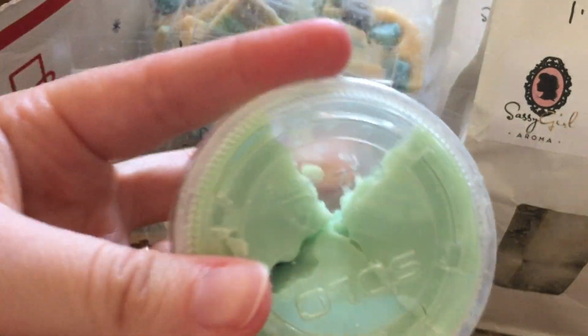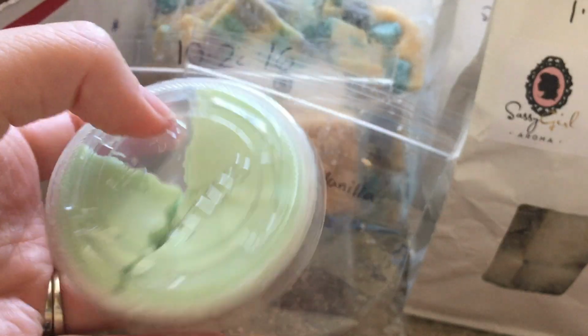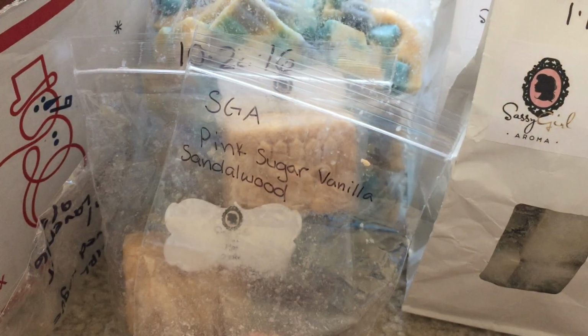Melted a piece of this Paradise Garden from Sassy Girl. Just one piece, put it in the spare bedroom, and it had a really good throw. It smelled like a watermelon, not Jolly Rancher, but an Airhead. I love that scent, though. It literally smells like an Airhead.